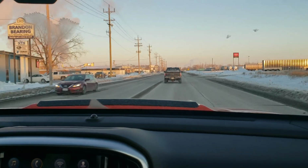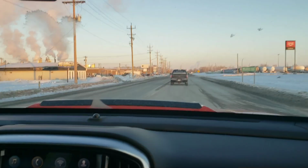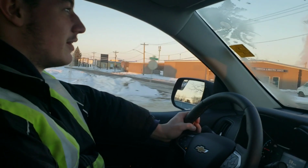How's your heated seat there, Dale? Pretty good. Yeah, mine's pretty warm too. I'm liking my heated steering wheel. Oh yeah, that's nice and warm. Yep.